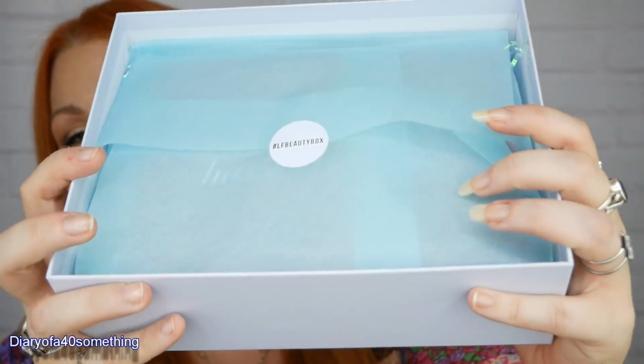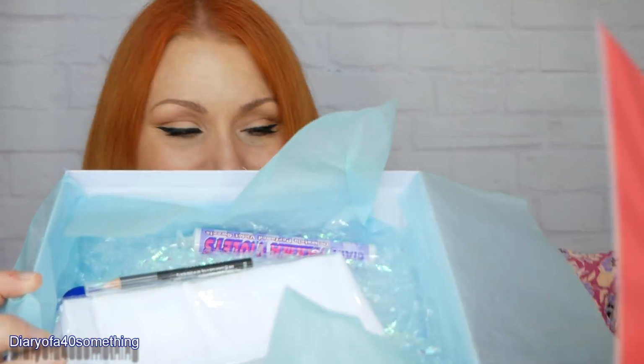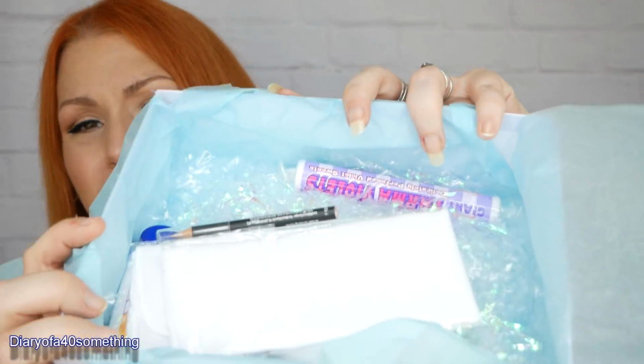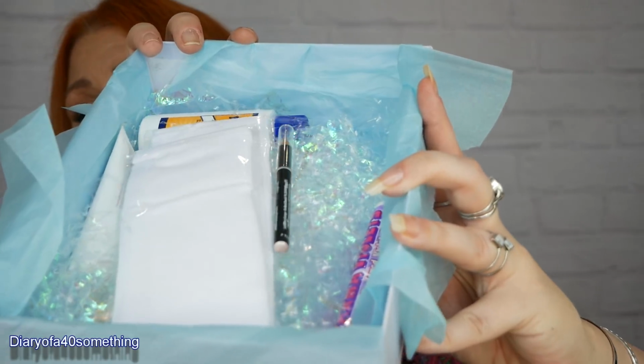And this is how it arrives, all packaged gorgeously. Christmas has come early. Oh my word, that's the first thing that I see. So I put that to the side. I'll just give you a quick look to see what you can see there. You might not be able to see anything, but I don't want to tip it too much or else it'll all fall out. So what is this Christmas thing then? Is this relating to their advent calendar?